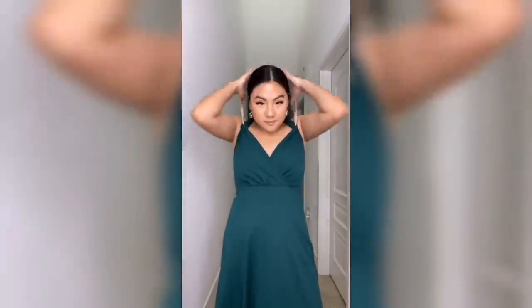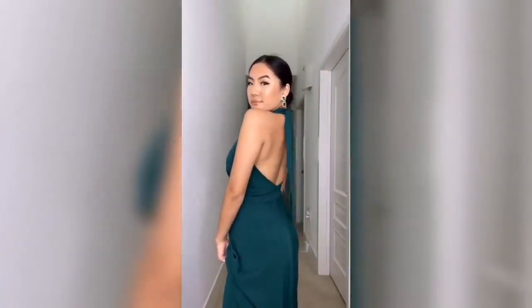Don't forget to do the halter bra hack that I've shown you before where you clasp your bra straps together. But this is the best method for me to get the uplifted look and feel supported.